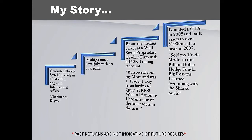So once I didn't pass my Series 7, I went and pursued a job there. Now, later on in my career, I did take the Series 7 and passed. So I know I was fully capable, but it was what started me off in this business.